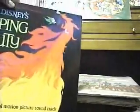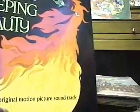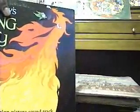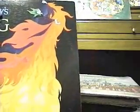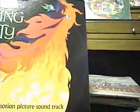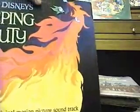Now, going back to Sleeping Beauty, this is the 1970s. We're jumping a little ahead of time here. The 1970s release of Sleeping Beauty. Here you see the beautiful, but yet scary-looking art with Maleficent wreaking revenge. Originally, this was released in 1959. I'll have to show you my original one later, but this is a reissue. And originally, Disneyland Records released the soundtrack album, but now it's been released by Buena Vista Records, as you see here.